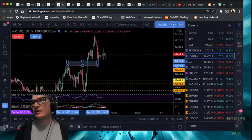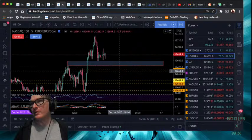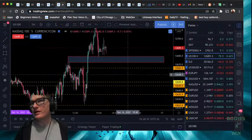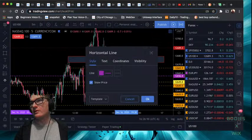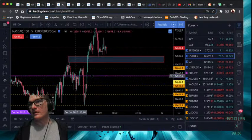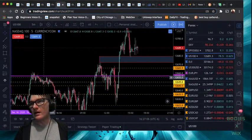So let's do that. So you kind of have a gap here that I'm going to expect the NASDAQ to probably pull down into about this region here, to be honest. So I'm going to do this, and I'm going to do a solid line. And the reason I think that area there, you can see, is almost like a support resistance line.